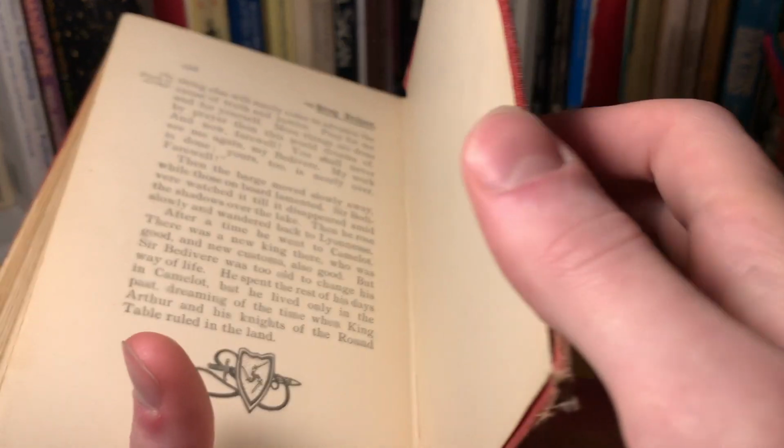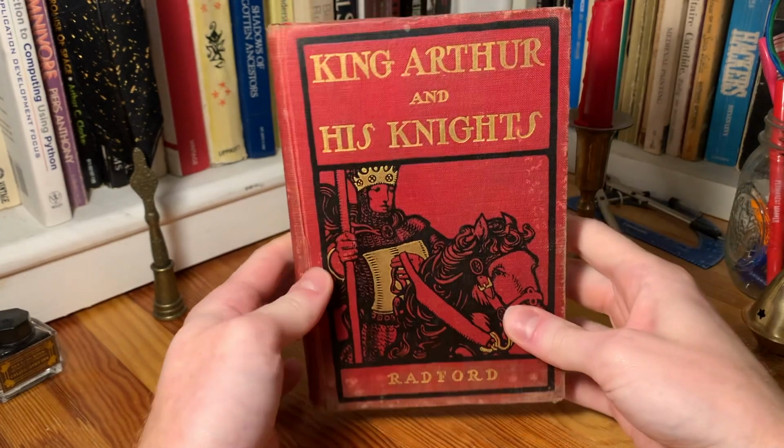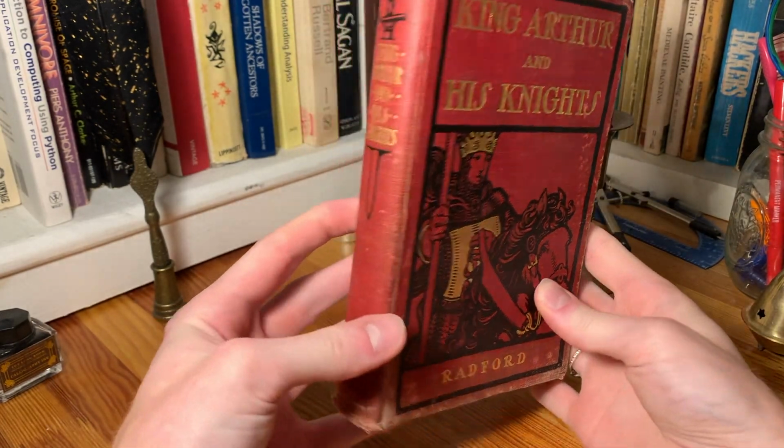And that is King Arthur and His Knights, by Maud L. Radford. Just a fun, entertaining book, mostly for a younger audience.